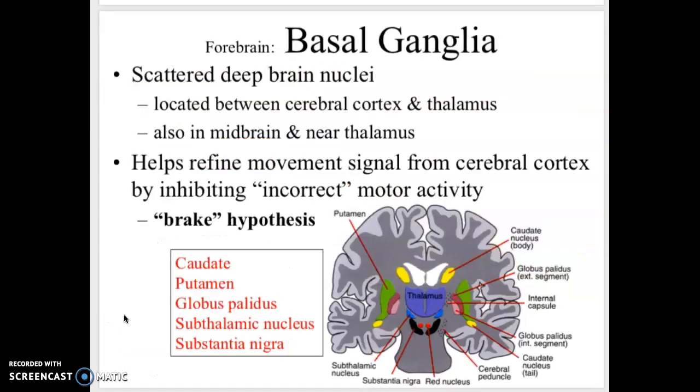The basal ganglia are cells scattered throughout the forebrain, and what they do is they take all the signals for movement and they edit them. So, for example, your brain will say, hey, I want you to lift your right arm. But when it sends that signal at first, there's a lot of excess information. So the basal ganglia edit the information so that your movement is more controlled. So what they do is they inhibit incorrect movement. So we call this the brake hypothesis.